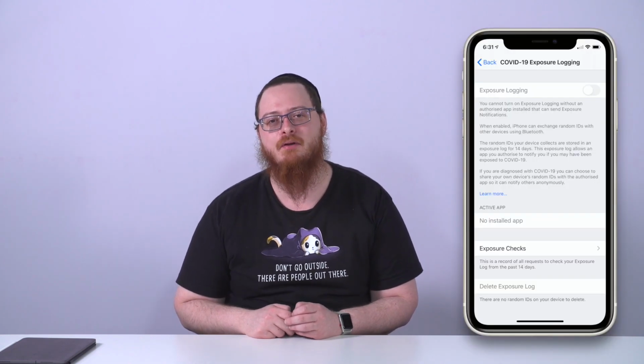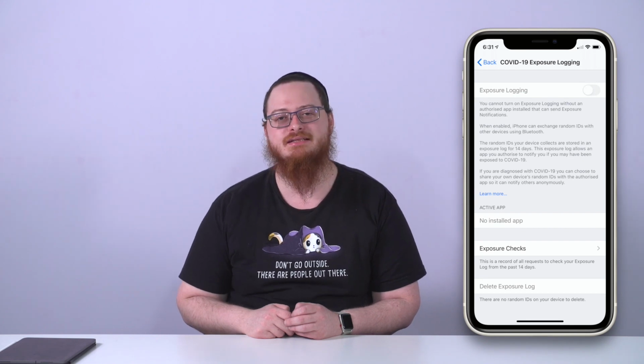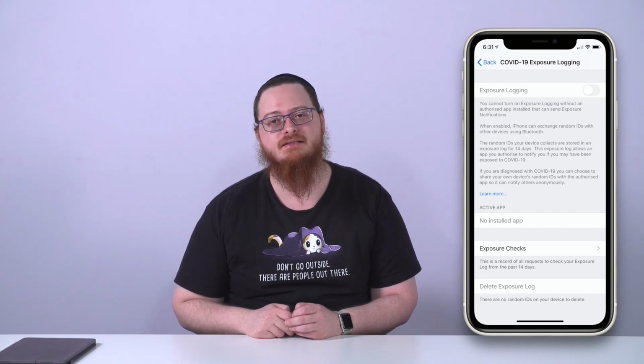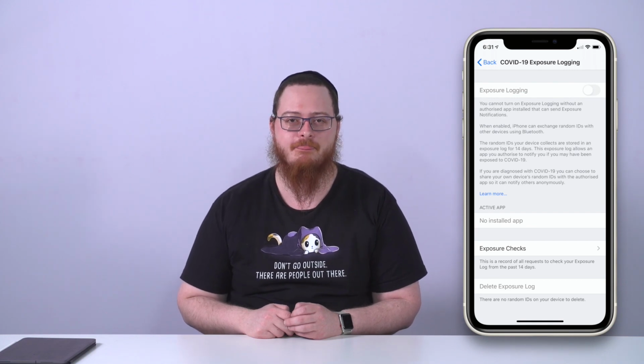Now, around the same time that COVIDSafe was being built, Apple and Google were working on their own cross-platform exposure notification framework. You may have even already noticed this in the settings on your phone. So let's now have a look at how that works, and how it's different to what we've discussed so far.